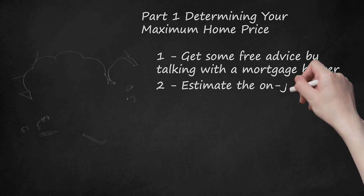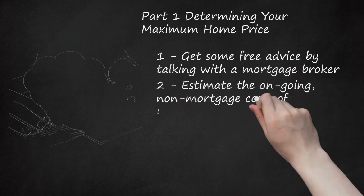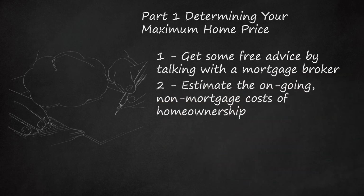2. Estimate the ongoing, non-mortgage costs of homeownership. A homeowner must be prepared for the continuous monthly costs of utilities, continued maintenance, and liability for property taxes and insurance. Utilities, such as electricity, natural gas, water, and sewer, must be paid each month. Owning a home costs the average homeowner about $500 a month over and above the mortgage payments.